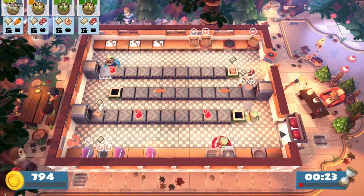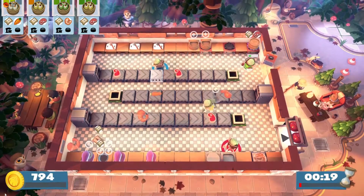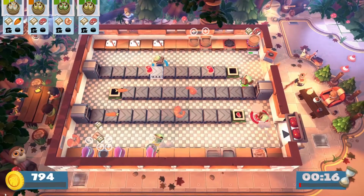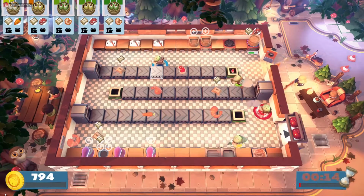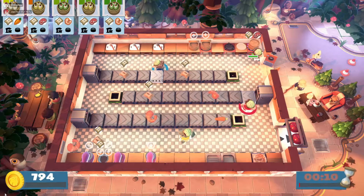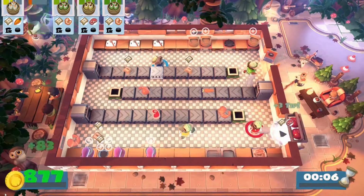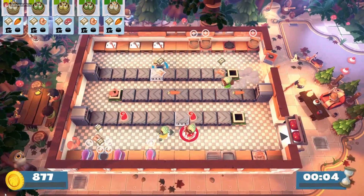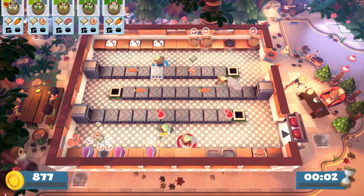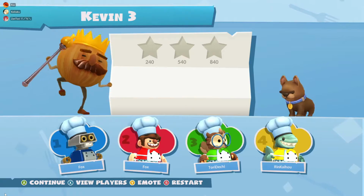I don't think this is gonna steam in time, but whatever. 20 seconds, possibly. We have a plate. It'll just barely make it. We need to be fast though. Be ready to take this plate. Sure. Okay. Fuck Kevin. You know. All right.